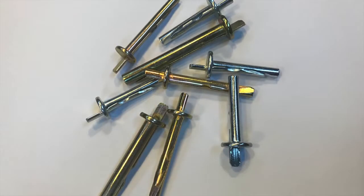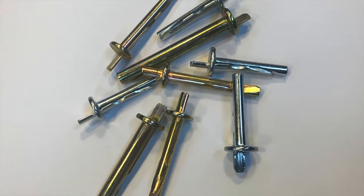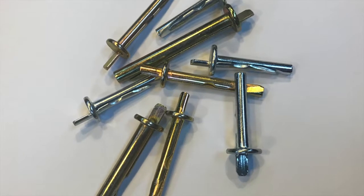Well, we're here at the factory in a tiny little village, kind of on the mountainside, that makes hammer-hit concrete anchors. So we're going to kind of just walk through the factory and see how these things are made, from the raw materials right up to the final product.